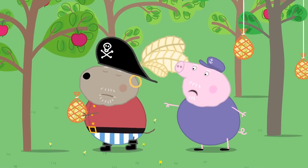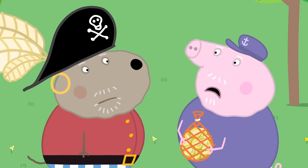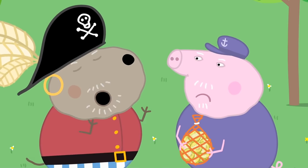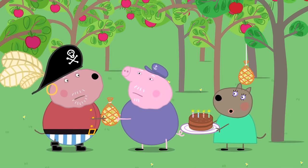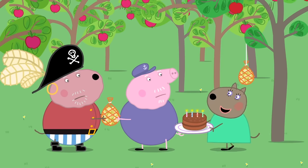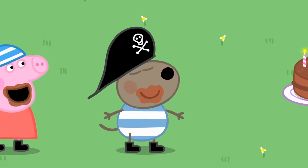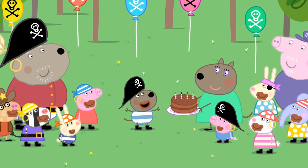Ah, got you! Grandad Dog has been caught. Try and take my treasure, would you? 'Tis mine! I won it fair and square! Oh, no you didn't. Oh, yes I did! Thank you, Captain Hog and Dogbeard, for the lovely pirate game. Oh, you're very welcome. It's been lots of fun. Happy birthday, Danny! This be the best pirate party ever!